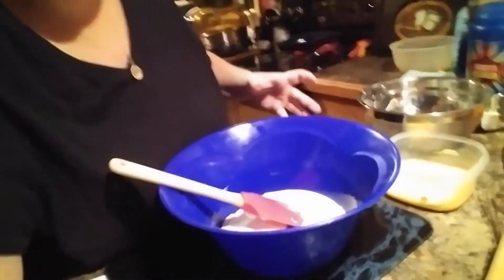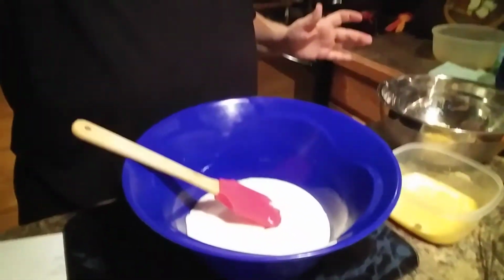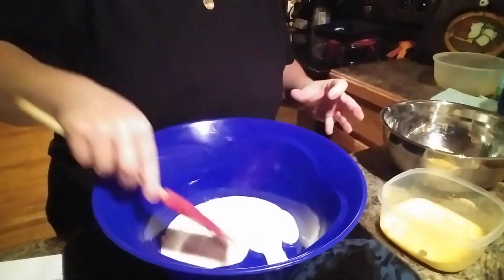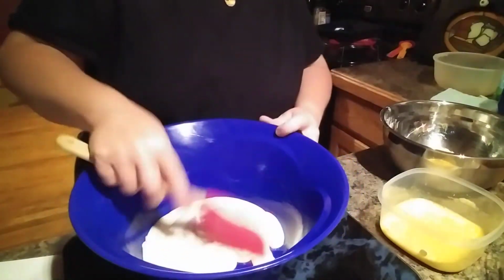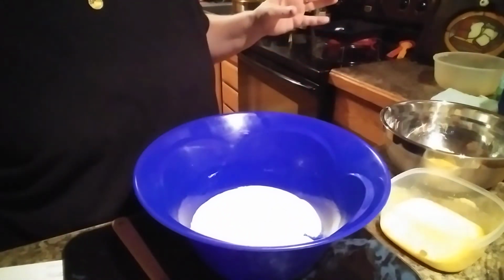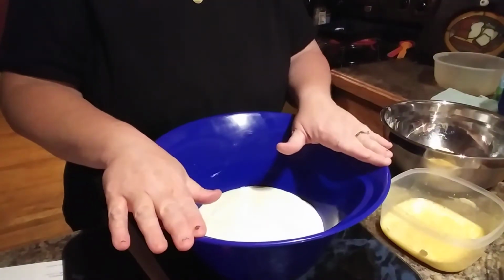bring you guys in for a closer look here. No, camera's falling. So this will give you a better look at what it is. It's nice and stringy and very sticky. So what it's telling me is to add the egg and everything, but if I add my egg and everything to this right now, it's going to cook my egg.